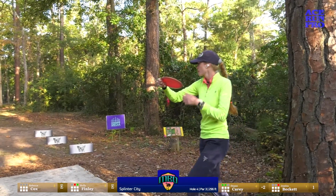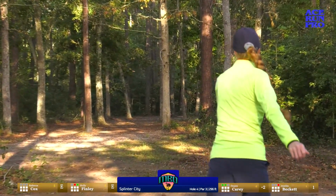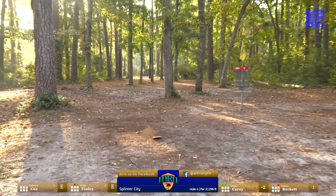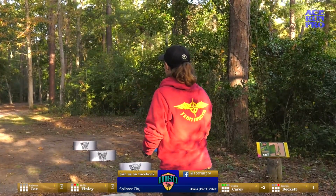Like you're lining up the turnover line here. Just misses that tree. Oh, this is going to be good. Holly Finley. What a shot! Putting it well inside the circle. Beautiful line.